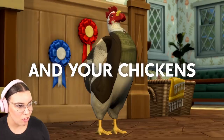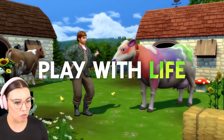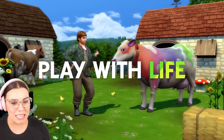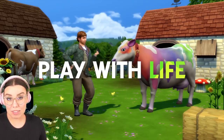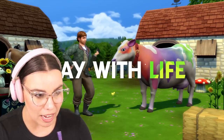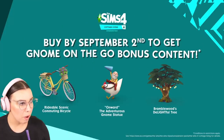Feed your soul and your chickens. Oh, it looks like there's some ribbons that have been won. Play with life. Okay, so this is a rainbow cow. I do wonder how you get a rainbow cow. We are definitely going to get a rainbow cow as soon as we can. And they probably produce some different kinds of milk. So I guess you might be able to breed them. I don't know. The animals look really good. And then the rabbit pops up.